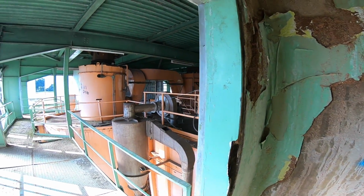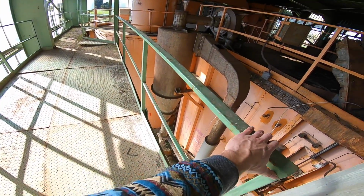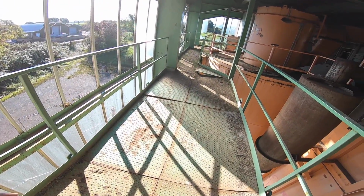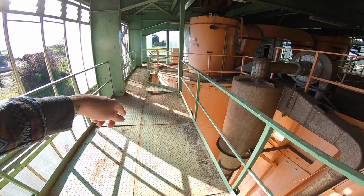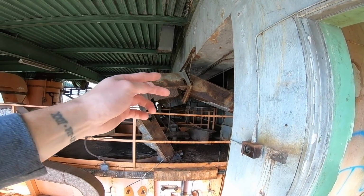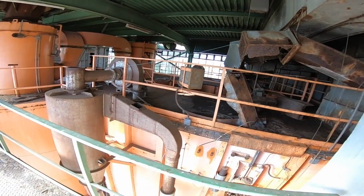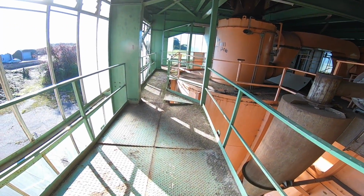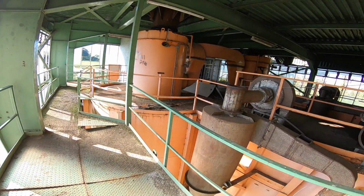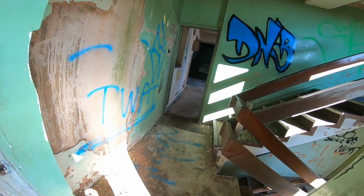Okay, so we're getting up to the higher level now. As I've previously mentioned, I don't have to eat my words, but this should be relatively safe. They're rotten there, but that sheet, what they're made of, is going to be a lot thinner than this. So, I'll come back to here. I'm going to carry on across.